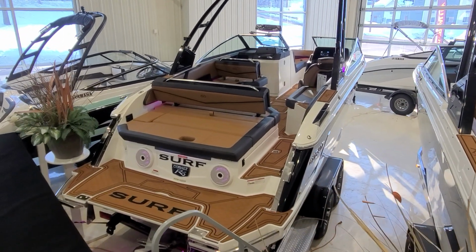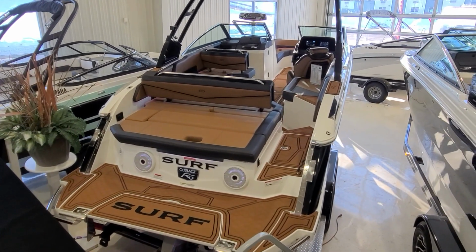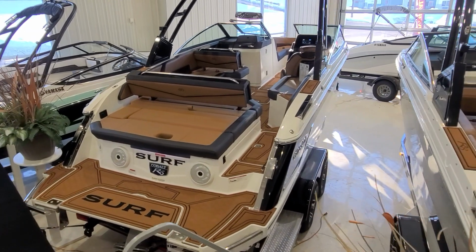Everything adds up. It is packaged on a tandem axle Heritage custom trailer, truly making this one of the best values in the industry when it comes to surf boats.